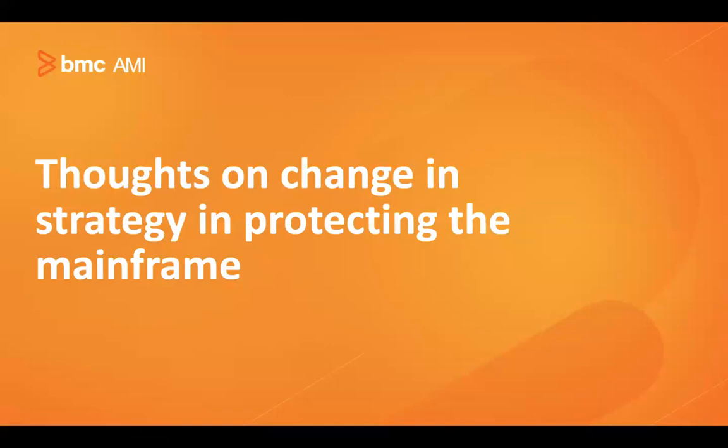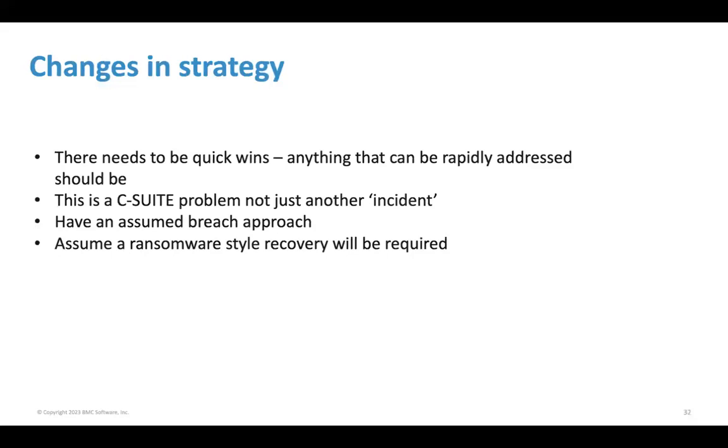So, some thoughts on changing strategy and protecting the mainframe. There need to be quick wins. Anything that can be rapidly addressed should be. One good way to do this is to straight away go out and get a third party to assess the state of your system. The quick wins there, the easy to fix and the high scoring in terms of risk, just get them done. There's no reason not to.